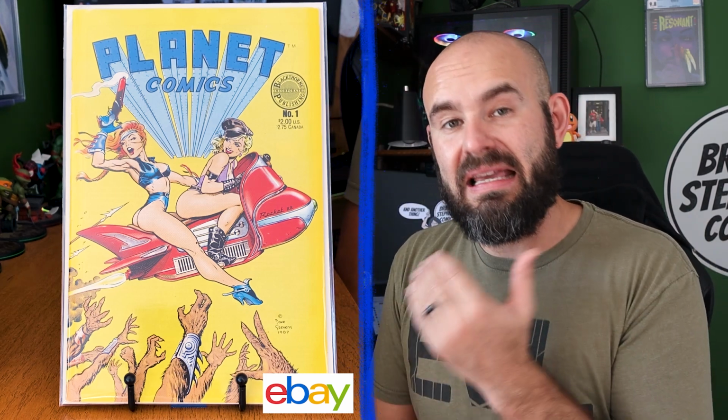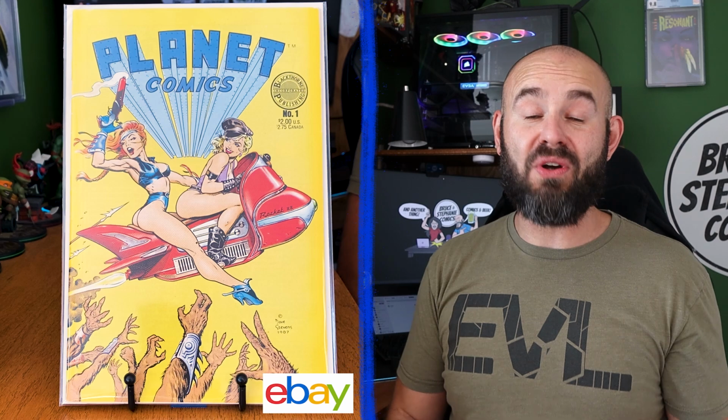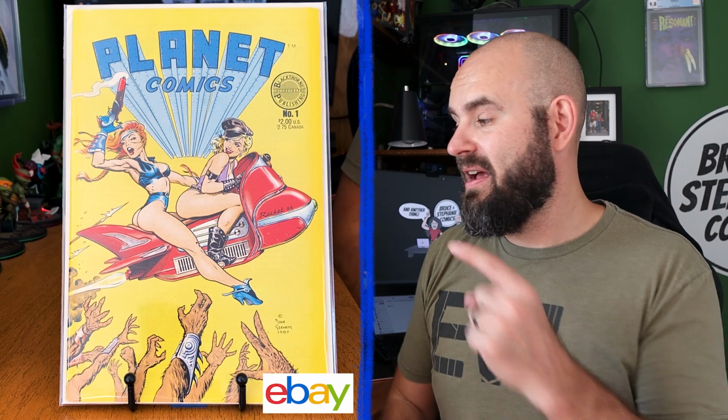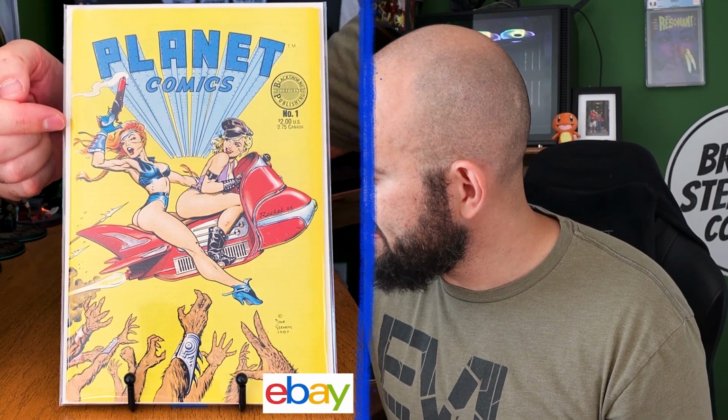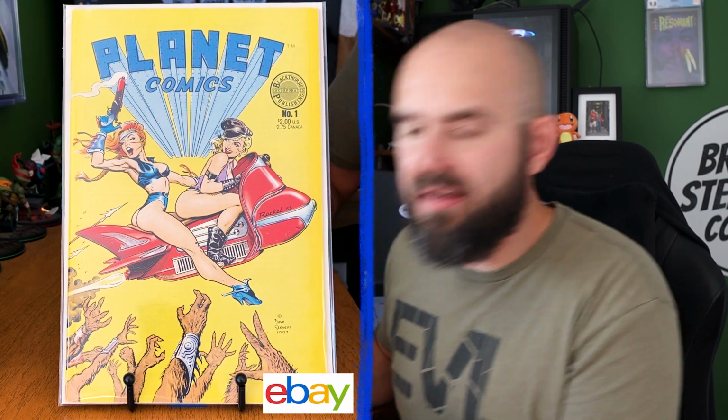And this book is amazing. Planet Comics issue number 1, and it is so freaking gorgeous. The only downside of this book compared to 3D Space Vixens is that it is not in as good of shape. There's some big spine ticks over here, and some dents along the side over here.